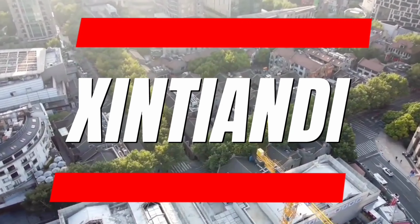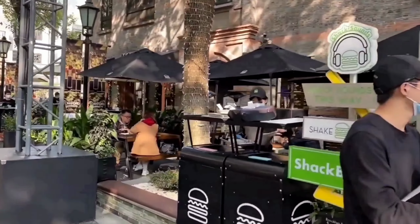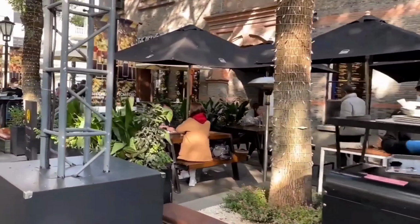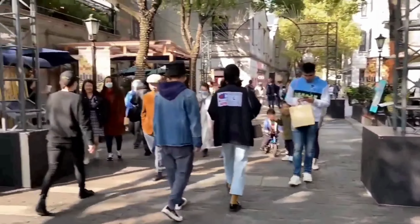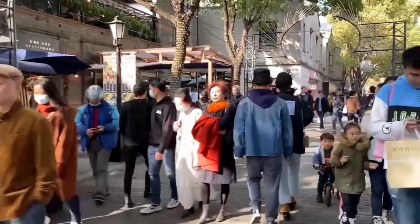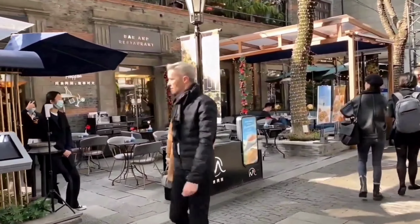Xintiandi is situated in the middle of Shanghai town, south of Huaihai Zhonglu. Shanghai Xintiandi is a stylish pedestrian road made of shikumen houses and up-to-date building styles. It has developed an urban traveler attraction that combines the past with the culture of today.